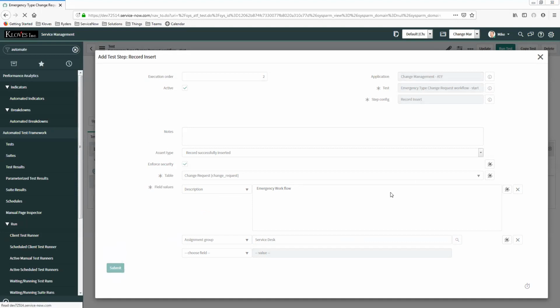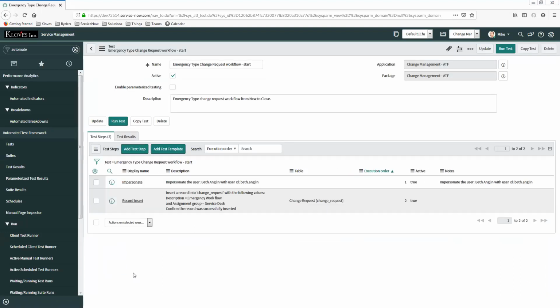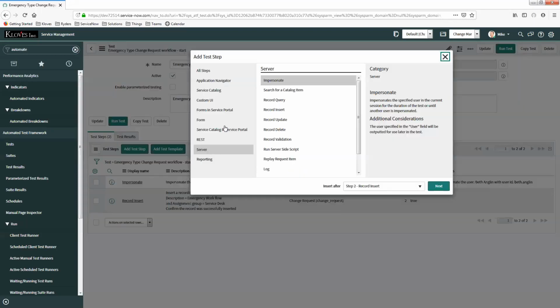Okay, next step. Well, let's add some more information to that specific record, just as an example. Okay, so let's do, this time let's do a record update.